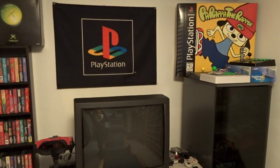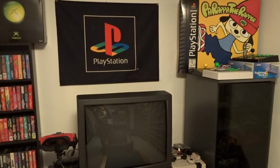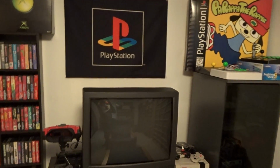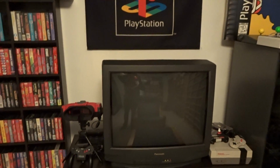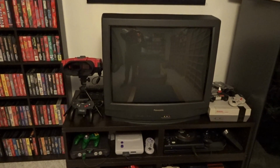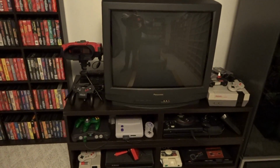I've got a giant Parappa the Rapper promotional box too, which I think is pretty cool. You can see a couple of my joysticks sitting on the top there for Saturn, Dreamcast, and PlayStation. And then this is the new tube TV setup, which I actually used my old IKEA Entertainment Center to build over the last weekend. Just moved a bunch of stuff around and got all this to work.